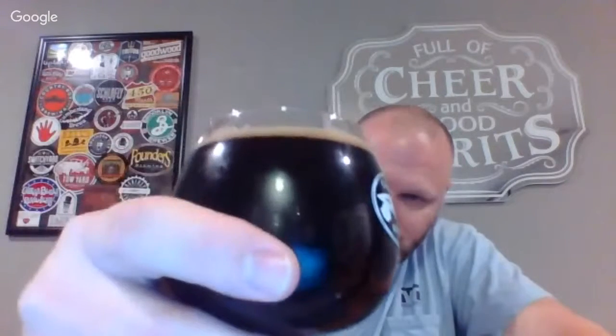Yeah, definitely get this one here. As you can see, it's a nice dark, not a huge head, but a little bit of a tan, creamy colored head. So you know the ABV on that one? This one is 6%, but I didn't see any listings for IBU, so I don't know what the IBUs are. I think it was 6%. I'm sorry, 7%. Okay, nice. But I don't see a listing for the IBU, so I don't know.